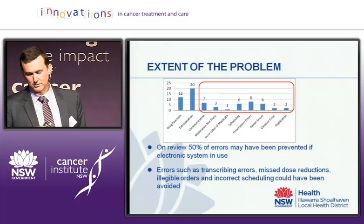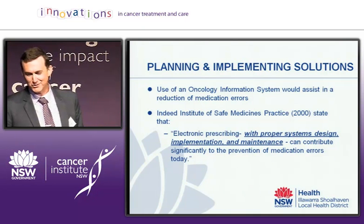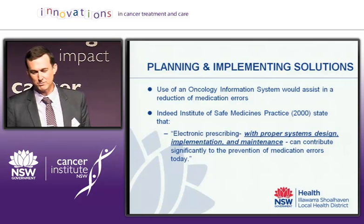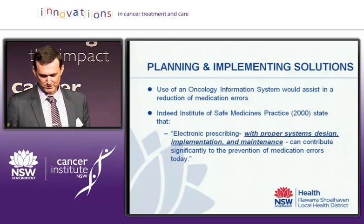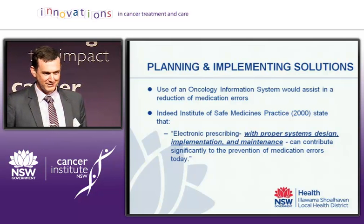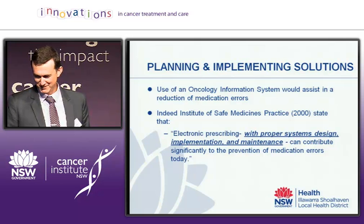So we decided to use an information system, and it would help us reduce the number of medication errors. Indeed, the Safe Medication Practice guidelines state that electronic prescribing with proper systems design, implementation and maintenance can contribute significantly to the prevention of medication errors today. I underlined and put in bold the proper systems design, implementation and maintenance, because if you don't have it, it doesn't work, and you'll get the same problems that you had before, just in a different part of your system.